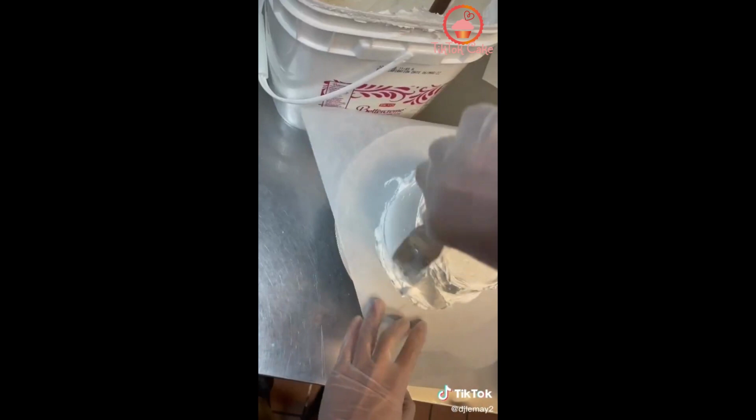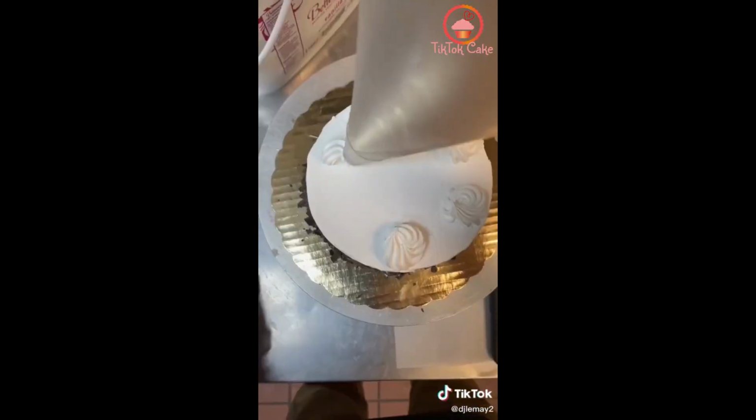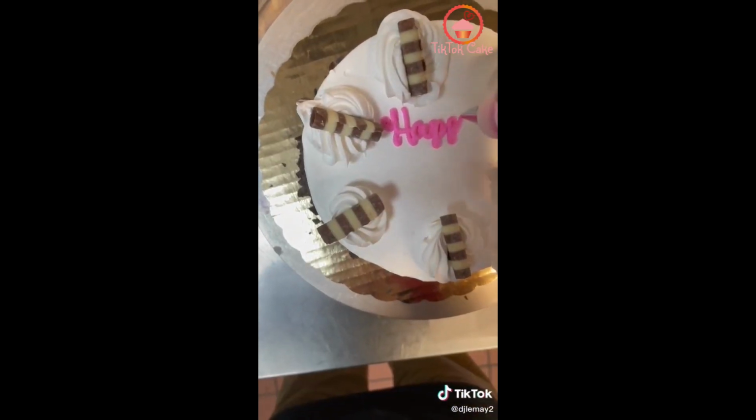Then it was time to add some white frosting on top of that and smooth that all out. Once it's all smoothed out, we're gonna add our layer of chocolate shavings on the side. Then it's time to add 6 rosettes and 6 of our duos. Nicole wanted me to write happy birthday in pink for her, so we wrote happy birthday Nicole.